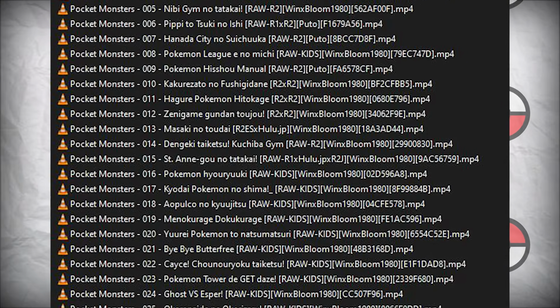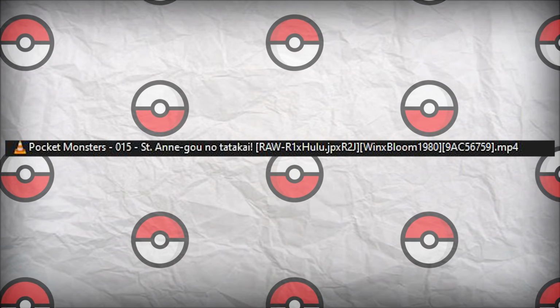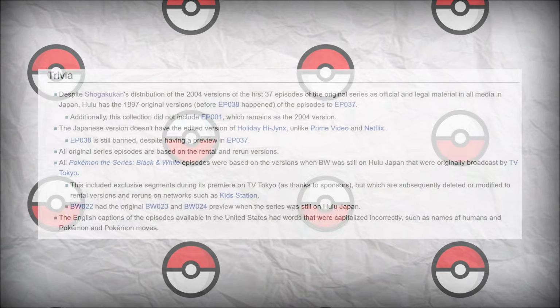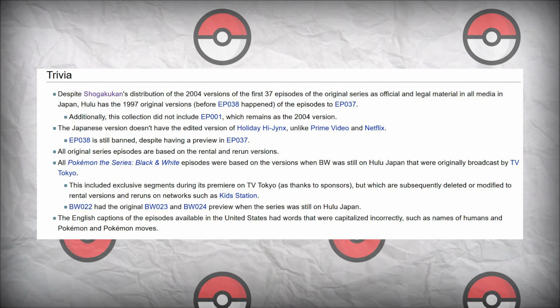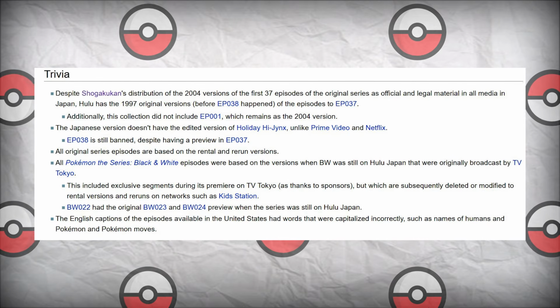This theory looks like it checks all the boxes we have, but we are forgetting about our mysterious 4th version of Pocket Monsters, along with the fact that there's a reference to a 2004 edit of the original Pocket Monster series that we still haven't fully explored.